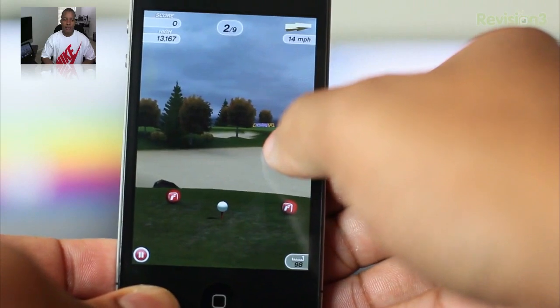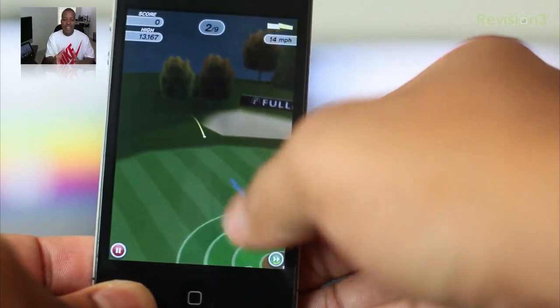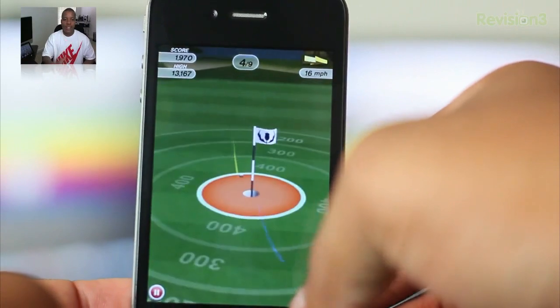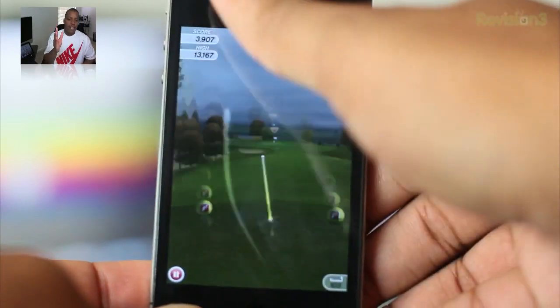It has a good amount of levels here to play. As you can see here, as the ball was in the air, I can see if I'm overshooting the tee here, I can start swiping backwards and have it come back towards the tee there. I was like, get a hole in one, get in that hole! Anyway, thumbs up. Yes, Mark, you're good.